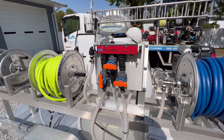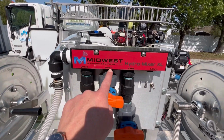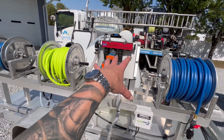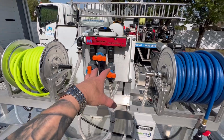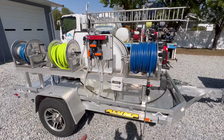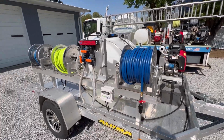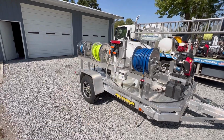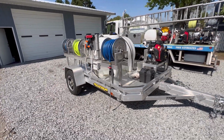So like I said, we can adjust our water, our soap, our chemical for our desired ratio. If we want 6% for a roof, we could do it. If I want 1% because I'm going out there and washing a house, I could do that too. I don't really wash houses with 12 volts, but I downstream most of my houses. But if I wanted to, I could do it right there. So all in all, guys, solid rig.